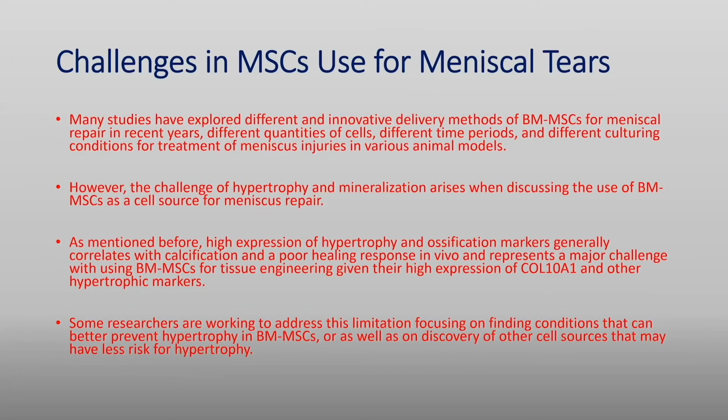Still, there are many challenges when we look at the use of MSCs for meniscal tears. Many studies have explored different source types. While these sources exhibited some promising properties for meniscal healing, some of them also possess properties which can cause hypertrophy. And this has been shown for bone marrow-derived stem cells, MSCs. And the challenge of hypertrophy and mineralization arises when discussing the use of especially bone marrow MSCs, but also other sources. And this needs to be better understood, how to balance these abilities of these different MSCs from different sources.